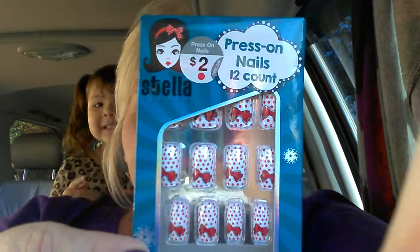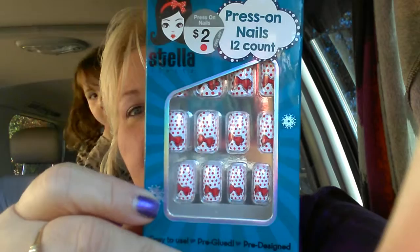So they got their little bins out for where it says holiday stocking stuffers. But she found these. It's for $2. Press-on nails, 12 count. And I know you can get them for a buck at Dollar Tree, but I thought this design was really cute. And these are press-on. I already have glue at home. They're pre-glued, but, you know, that stuff don't hold.